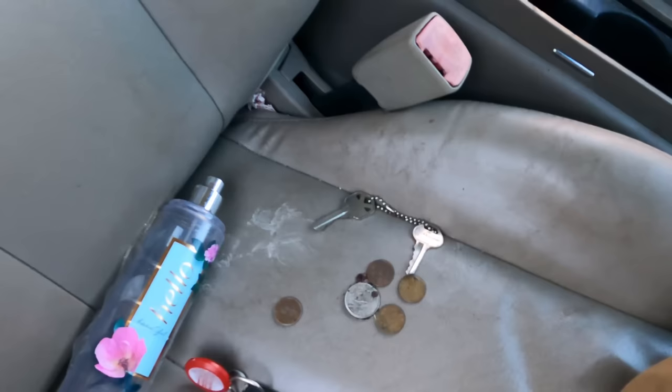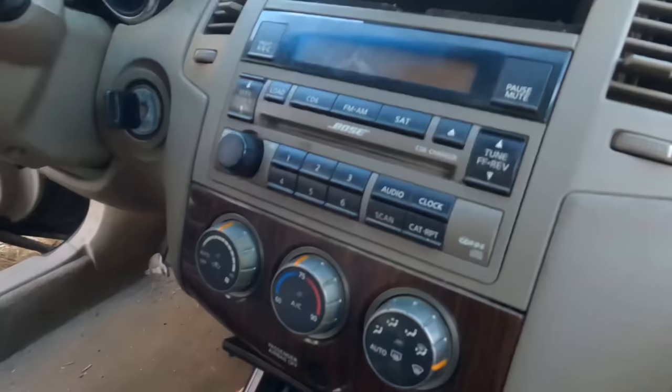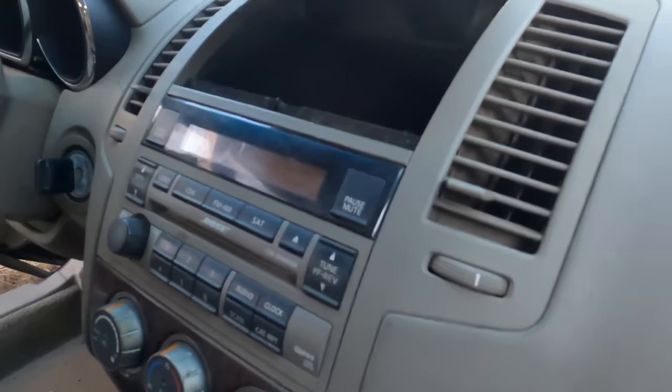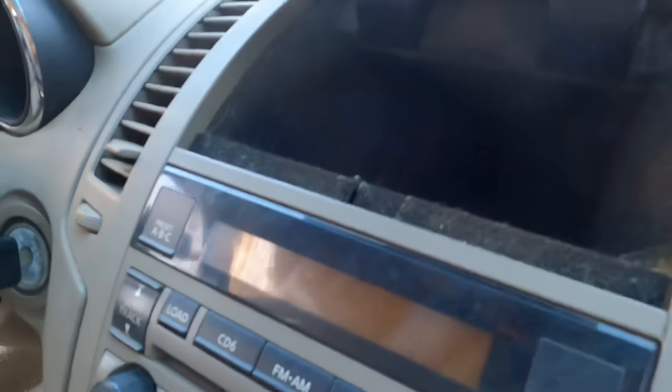Got a little bit out of there. Few pennies and a quarter. There's a dime and a couple more pennies in there, but there's some lollipops that melted right on top of them, and so I think those are permanent fixtures in this car now. This got a Bose sound system in it. My first car when I got out of high school was an 05 Nissan Altima. That was a pretty new car at the time. It was only, I think, 4 years old.